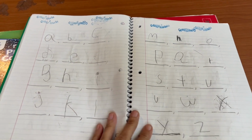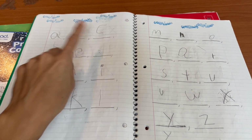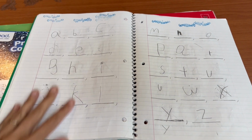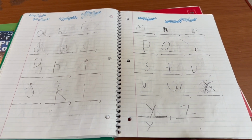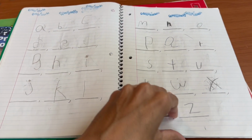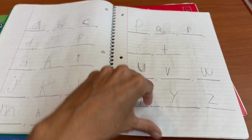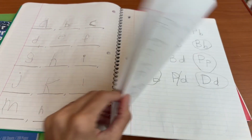Then they start working on writing the letters in order. So A, B, C, D, E, F in order, and they're writing A through Z. And I split the lessons into 2 days. So one day they're doing half of the alphabet. The other day they're doing the other half. So it's not overwhelming and it's not too taxing on the child. So we'll do that for some time.